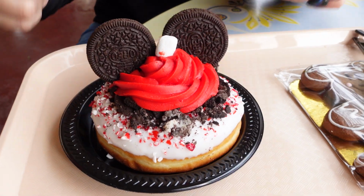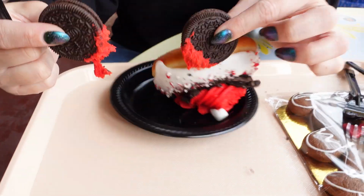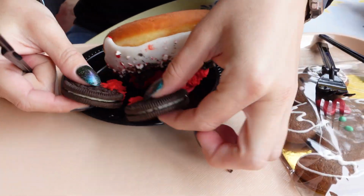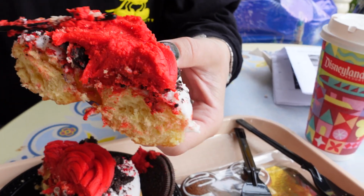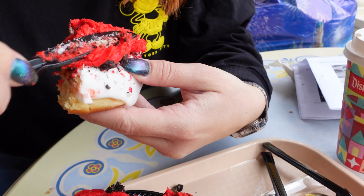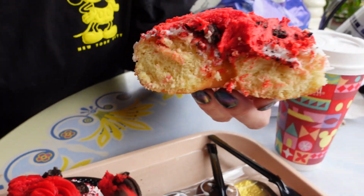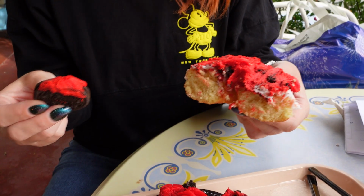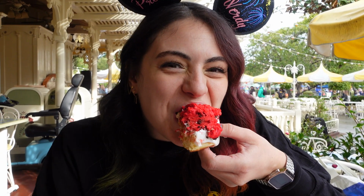Duh. Okay, I feel like I'm gonna have to de-ear him. Okay, rip his ears out. Oh no! I destroyed the whole thing! Okay, let's spread this around so it's not just a giant lump of frosting. Spread it around town. And then I'm gonna take a bite of the donut and then a bite of the cookie, right? Which one's your shot, which one's your chaser?